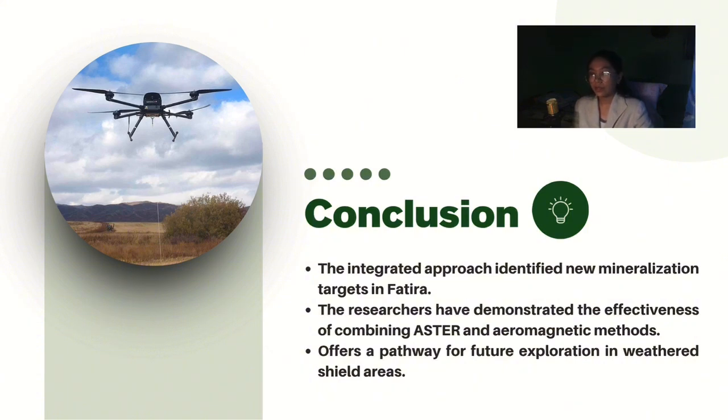For the relevance of this research in geological engineering, the integrated magnetic and ASTER maps pinpoint structurally controlled alteration zones in Fatira so engineers can plan safer, more efficient boreholes, cut costs, and build more accurate resource models.